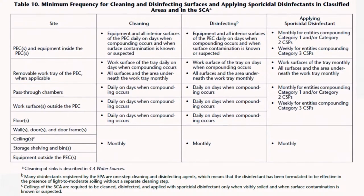Contec has always recommended as a best practice that you apply a sporicide weekly in every PEC, regardless of Category 1, Category 2, or Category 3. And Contec will maintain that going forward as a best practice, going beyond this minimum standard, that you apply a sporicide weekly in all PECs.